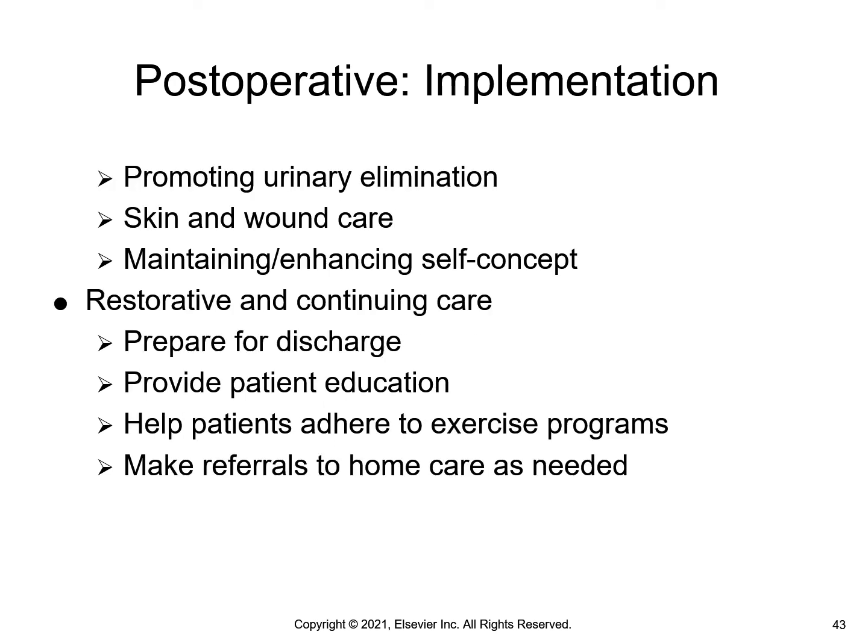In the postoperative period, the nurse, the patient, and the family collaborate to prepare the patient for discharge. Patients often must continue their own wound care, follow activity or diet restrictions, continue medications, and observe for signs and symptoms of complications when they return home.